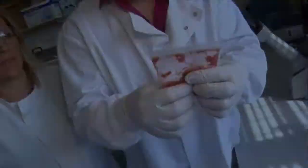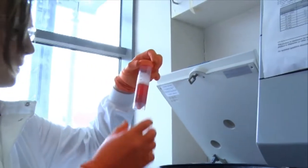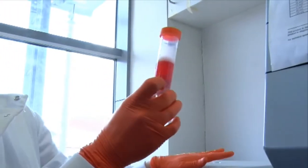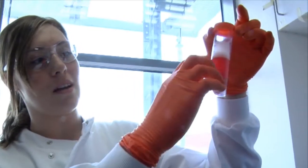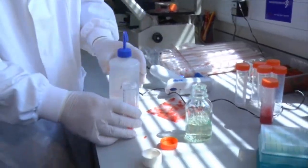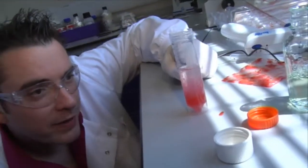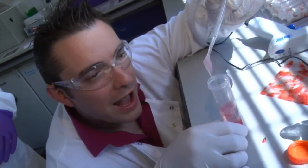You ever wonder what scientists did all day? And then we have the big bits at the bottom that have been spun to the bottom, and our liquid with our DNA in at the top. 30. Right, ethanol in here. How many squirts? If you do it up to the 30, you actually have to squeeze the bottle. Okay. 30 mils on the thing. So everything at the top is DNA? All the white stuff is, yes. Wow, so that is strawberry DNA.